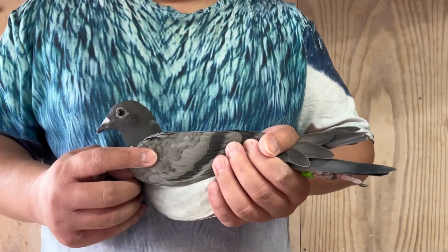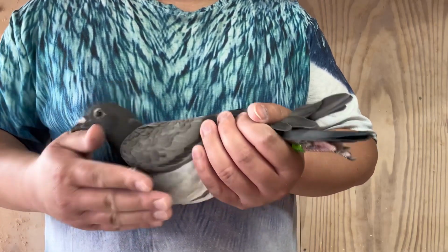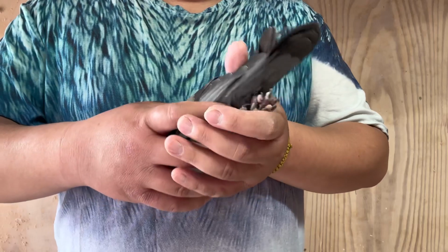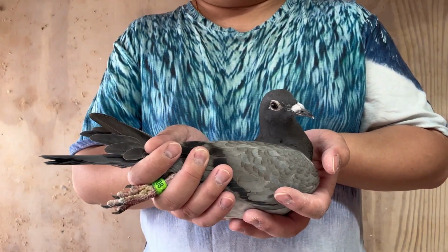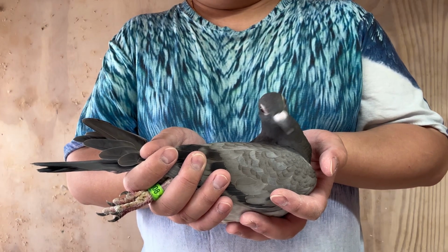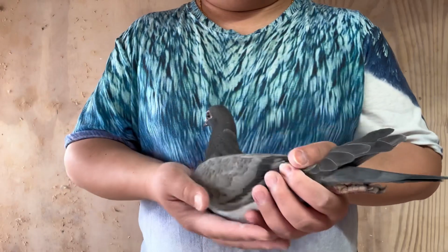I mean, it's a little molting. It's molting just a little bit on the windshield. But overall, the feathers are still smooth. Aerodynamics is what I think about feather quality. Very beautiful bird. Very, very beautiful.